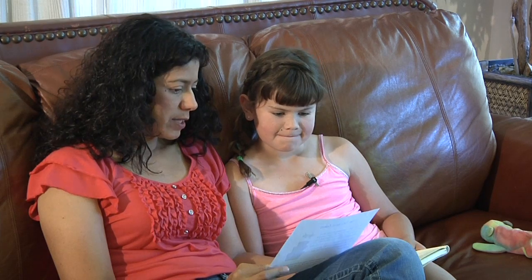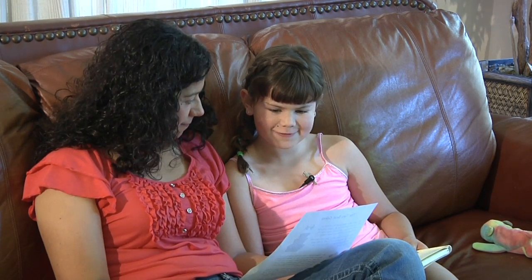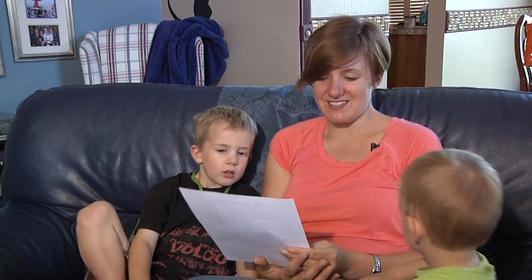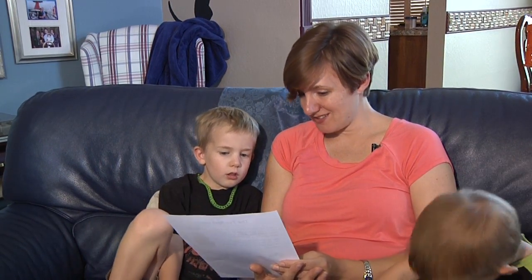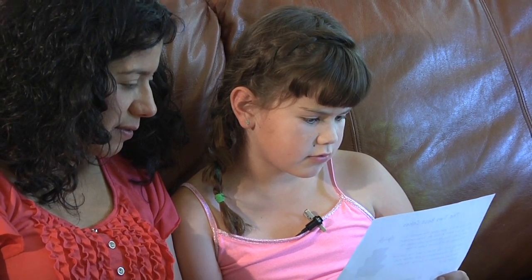First, before reading, ask questions to help your child focus on the story. Second, read the story to your child and then help your child read the story to you. Third, after you read the story, ask your child questions about it.